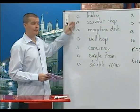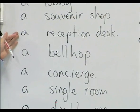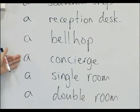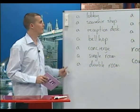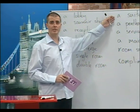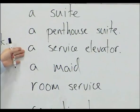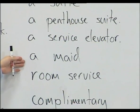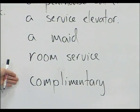A lobby, a souvenir shop, a reception desk, a bellhop and a concierge, a single room, a double room, a suite, a penthouse suite, a service elevator, a maid, room service, and complimentary.